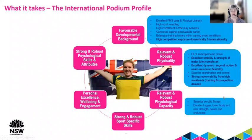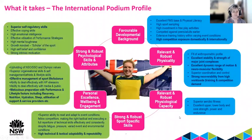We also know that you need to have the right fit of physicality. This is not just your anthropometrics, your height, your weight, but it's also about your neuromuscular robustness. So it's about stability and strength and posture, and about recoverability and coordination control. It's also about having the right fit of engine as well. But also importantly, it's not just the physical and the foundational experiences. It's also importantly the sport-specific skills.